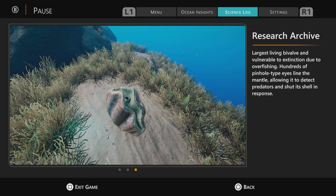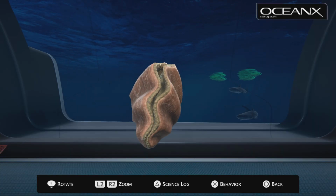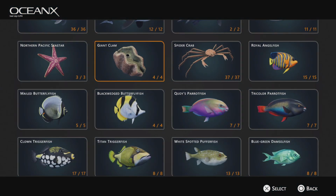Wow, that's fascinating. I assume something like the simple eyes that insects have, in addition to the bigger eyes that actually can see the world around them. They detect light and so on. That's incredible. Hundreds of pinhole-type eyes, allowing it to shut its shell in response to a threat. Largest living bivalve, though. Our giant clam.